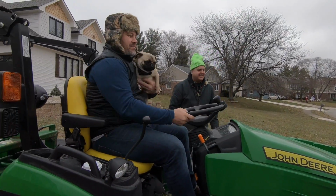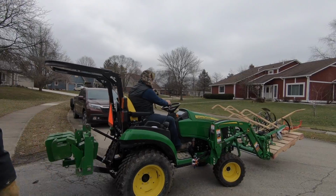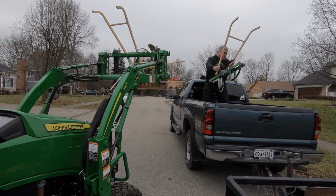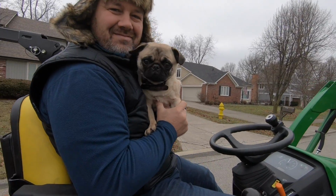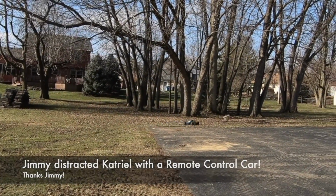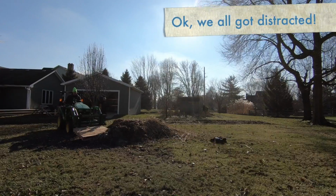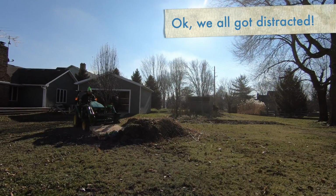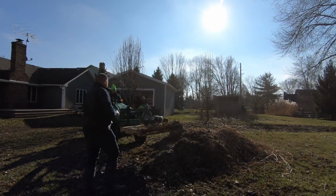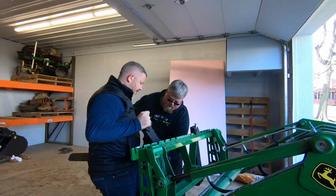All right, there you go. The transition there is not nearly as rough as this. Right. Awesome. If you want to chase Lucy. Man, you're pretty good at that. So now you can lift it up, turn it over.